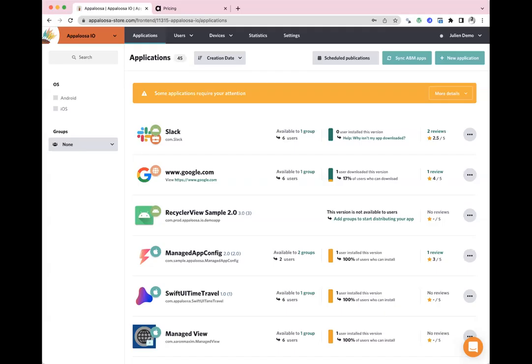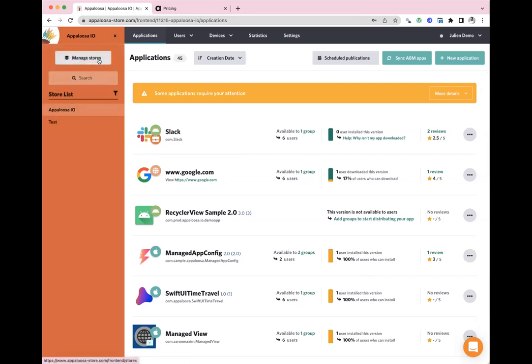So I'll share my screen again, and this time on the Appaloosa environment. What I'm going to show you today is, as an admin, how you manage Appaloosa and what the administration interface looks like. So this is the welcome screen. This is where you see all your applications on your store. But of course, if you want to manage multiple stores, Appaloosa also supports the multiple store options.